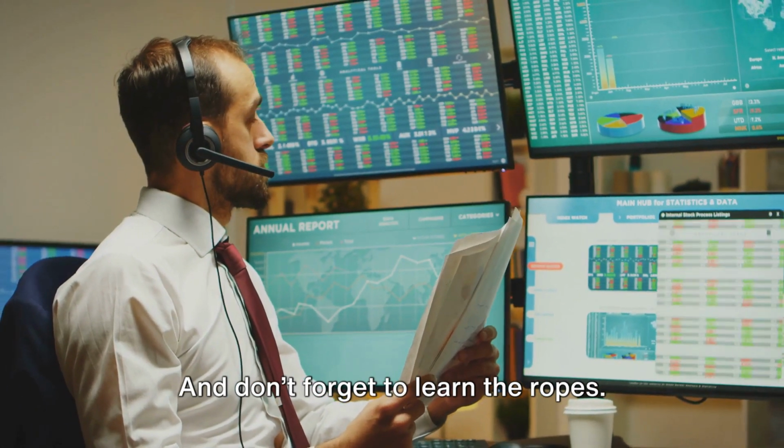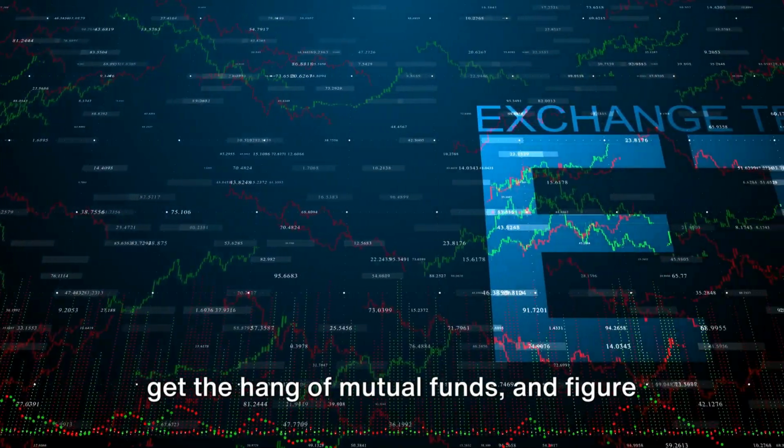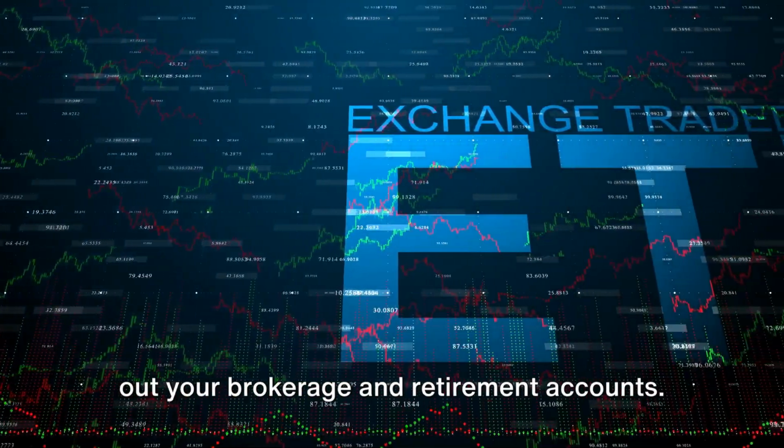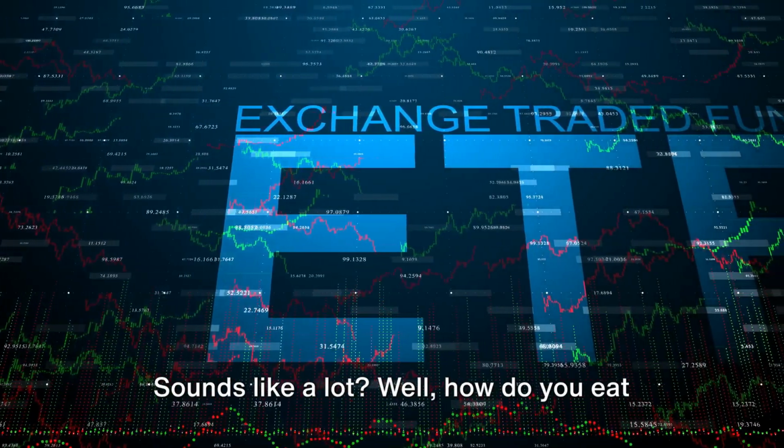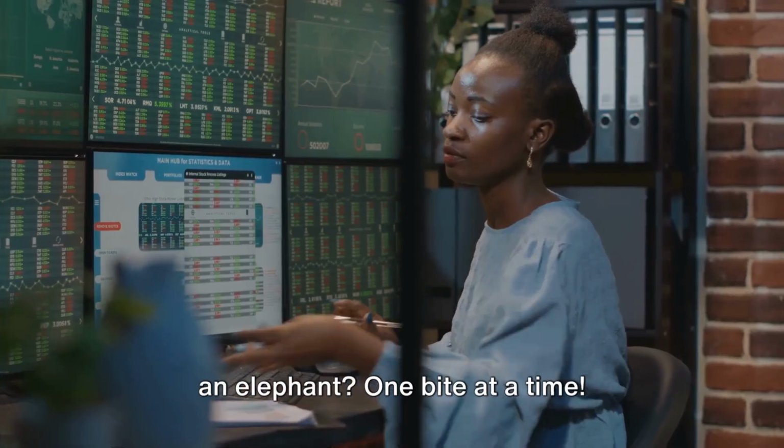And don't forget to learn the ropes. Know what a stock is, understand ETFs, get the hang of mutual funds, and figure out your brokerage and retirement accounts. Sounds like a lot? Well, how do you eat an elephant? One bite at a time.